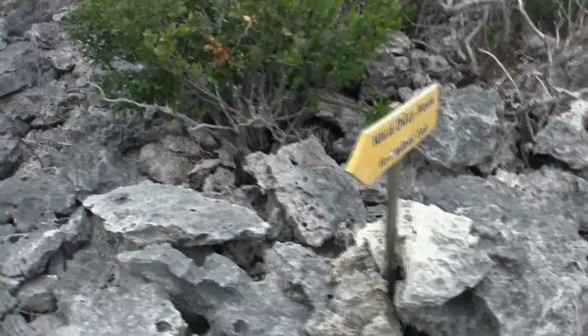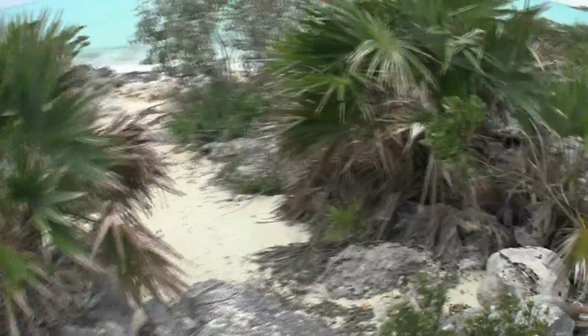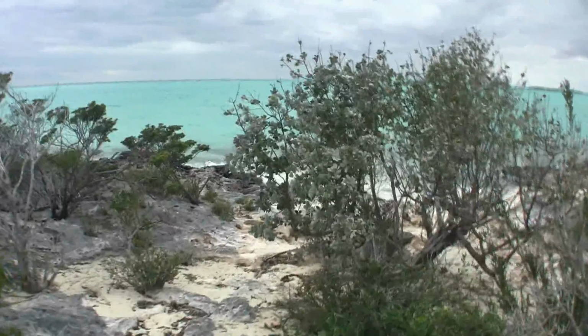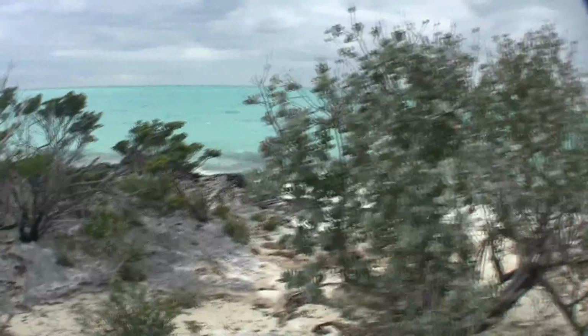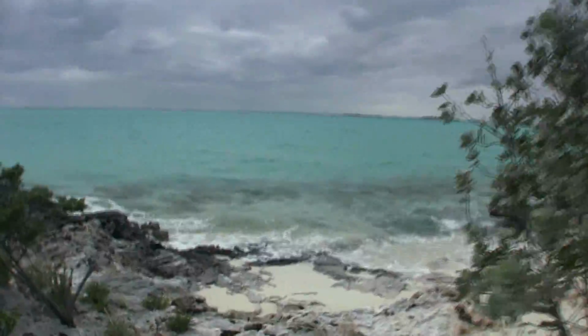This is the windward side. Well, it's the windward side today. Wild Billy North. Okay, that's where we came from. See, not a very sunny day, and it's going to be quite windy later on.